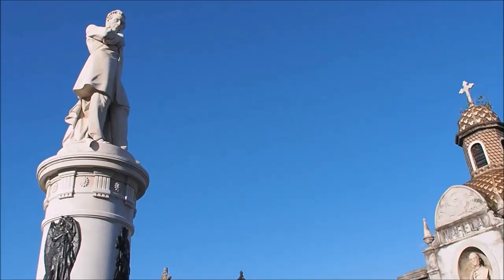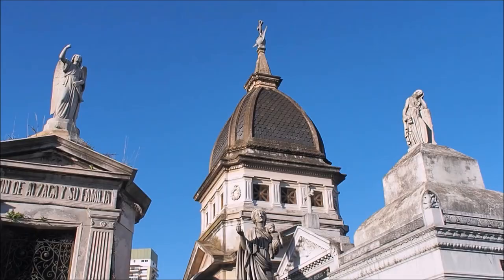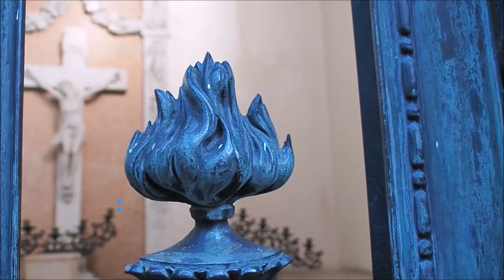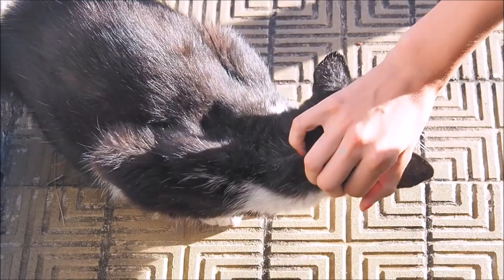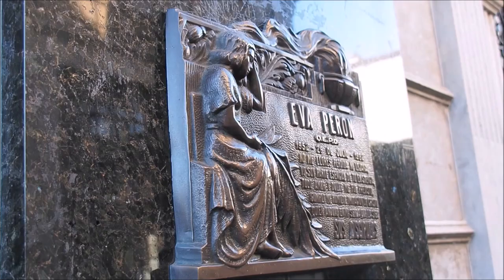This may seem like a rather morbid attraction for a city guide, however, Recoleta Cemetery is one of the most beautiful cemeteries in the world. It contains elaborate mausoleums with statues, crosses, and guarding angels watching over the tombs. It also contains the graves of notable people, but none is more visited than that of Evita Perón.